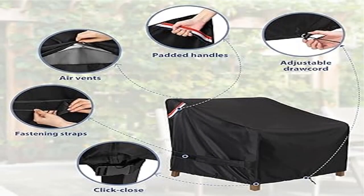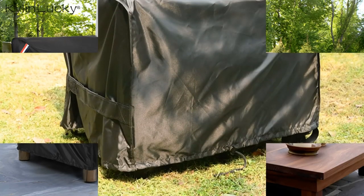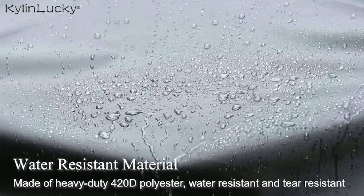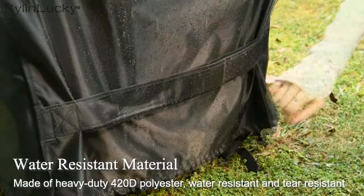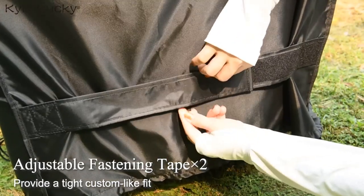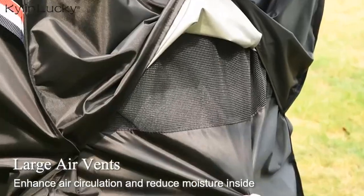Product 4 name: KylinLucky Patio Furniture Covers Waterproof for Chairs. Patio Chair Covers. The patio chair cover measures 32W x 37D x 36H to better fit your furniture. It is best to choose covers that are 1 to 2 inches larger than your chairs. Please measure your patio chairs before purchasing.